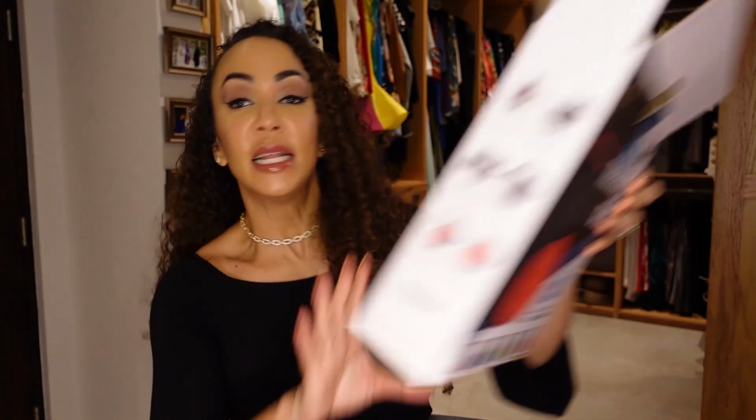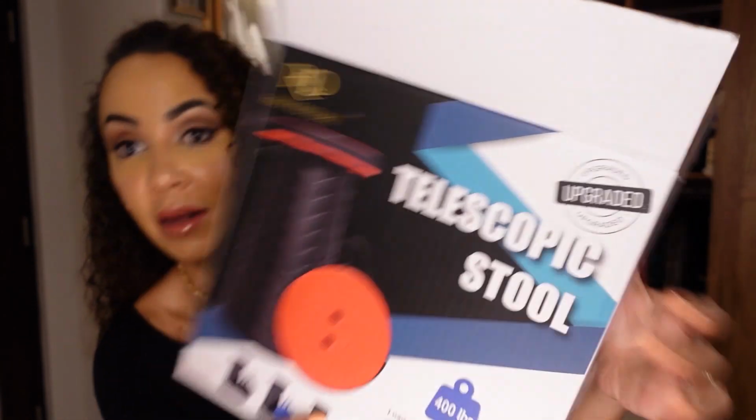So again, it's upgraded, see? Upgraded telescopic stool, and it comes in different colors. I just got gray, because gray is just so neutral. They have black, blue, green, yellow, pink, orange. And I think this is a great addition to my car caddy.